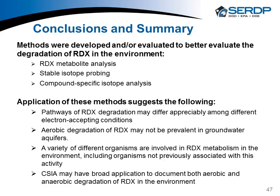Pathways of RDX degradation may differ under electron-accepting conditions. You may want to promote certain types of electron-accepting condition. Aerobic degradation really may not be all that prevalent in the environment, despite the fact that we've had a lot of lab studies of aerobic RDX degraders. A lot of different organisms may be involved, particularly under anaerobic conditions, including some that were not previously associated with this activity, and the CSIA may have broad application for both aerobic and anaerobic degradation of RDX in the environment.